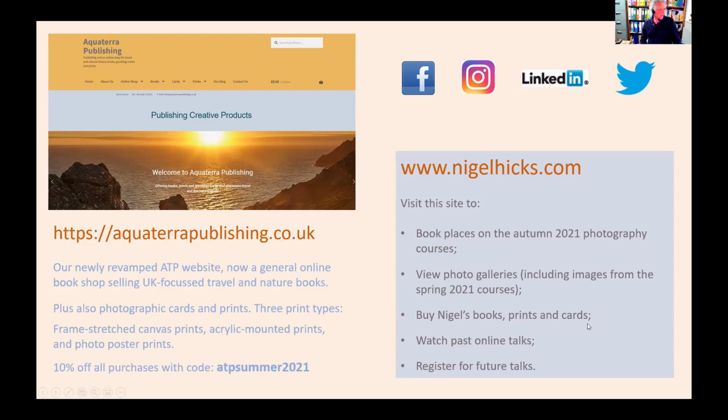The next talk is on the 28th of July, and that's going to be about blurred motion photography. So blurring the movements of car lights, blurring moving water, blurring people in action and so on. So how to use the blur effectively to create the sense of dynamism and movement, and also create patterns and just artistic effects. That's what will happen on the 28th of July at 8 p.m.